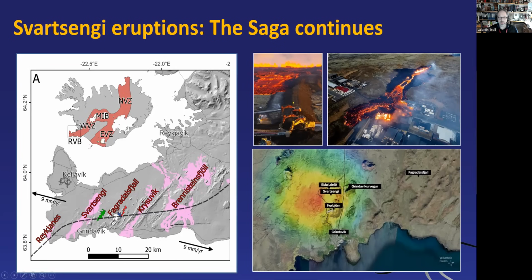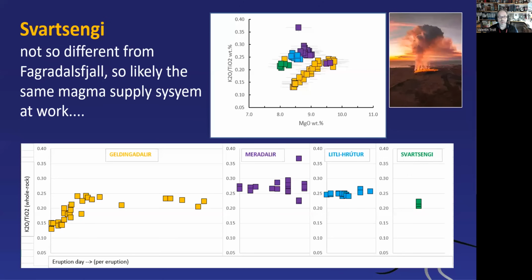So a quick word: are the Svartsengi or Sundhnúkar eruptions different now from Fagradalsfjall or not? It's a question I got very frequently. Is this the new system or not? Well, the reality is that if you look at the timeline, this is for potassium over titanium oxide. There you see this initial change at Geldingadalir. This is the Meradalir eruption, the Litli-Hrútur eruption, and this is from December last year. We got the data in just very recently, and this was only a very short eruption.